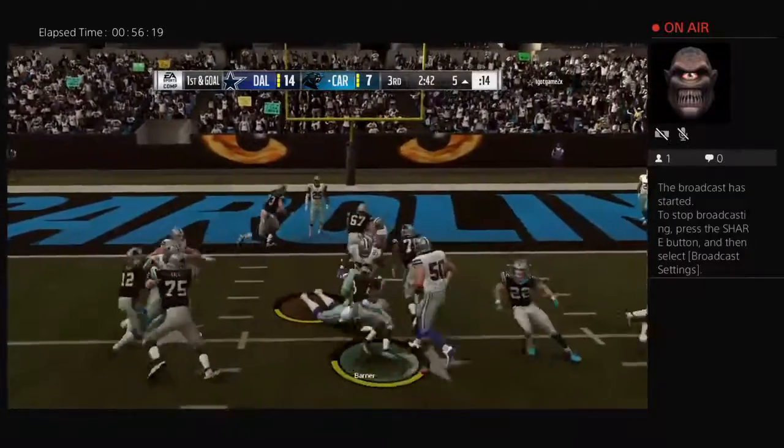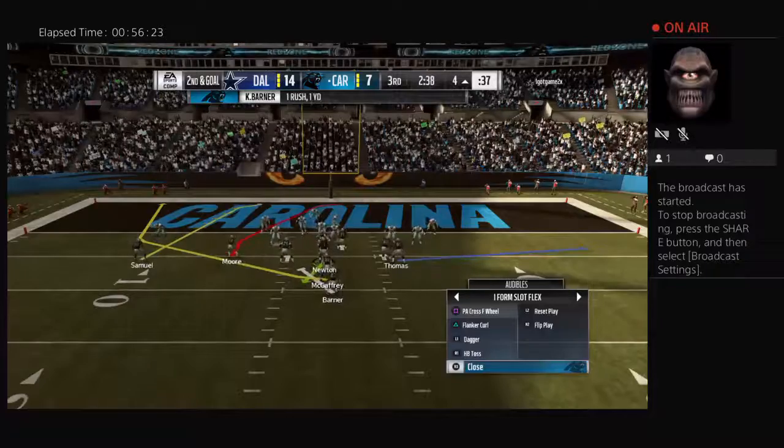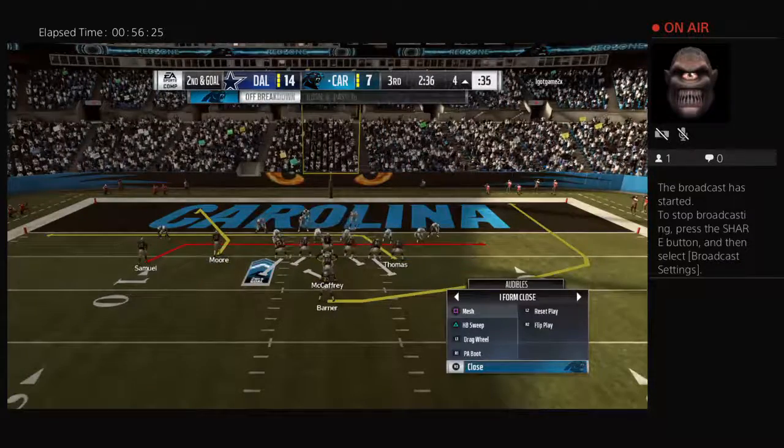They'll try and run for it on first and goal. And the hole closes quickly here. He can fight only to about the 4. Only a yard on the pickup there.